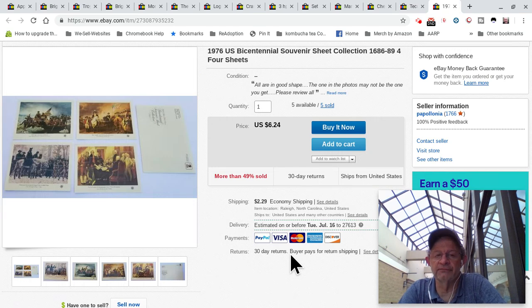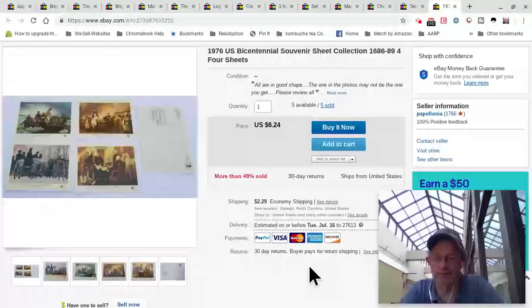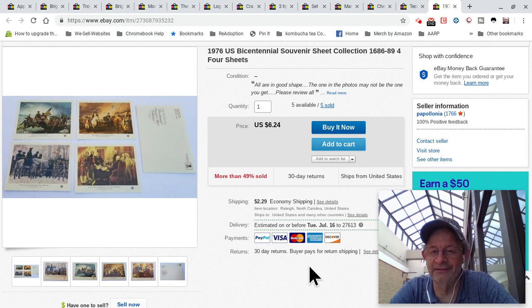Last item for this week, consignment item. He said just keep this stuff. I should have raised the price on these, but that's the going rate. What I need to do is raise the shipping. Shipping is right about where it's at. I need to make a little bit more money on shipping. Goes out first class. I weigh about 3 ounces.